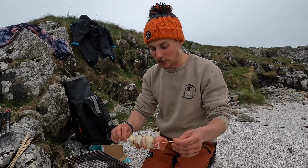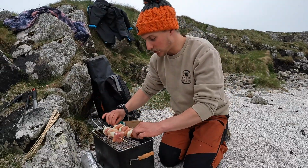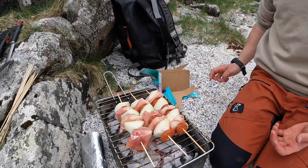But basically, never tried this before, and we're just going to give it a go. Hopefully it all doesn't just fall apart. But there we go, chuck it on the barbecue. Oh my god, it actually smells quite good already.